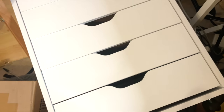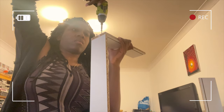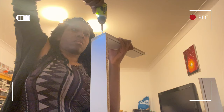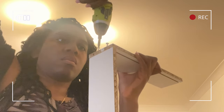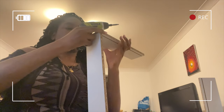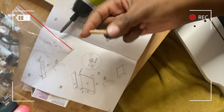And then we move on to this. If I could pick a soundtrack to describe me putting this together, it would be "I'm a Survivor" by Destiny's Child, because oh my gosh, it has been such a long time since I've had to do any true form of DIY, and this was quite challenging. I managed to do it.